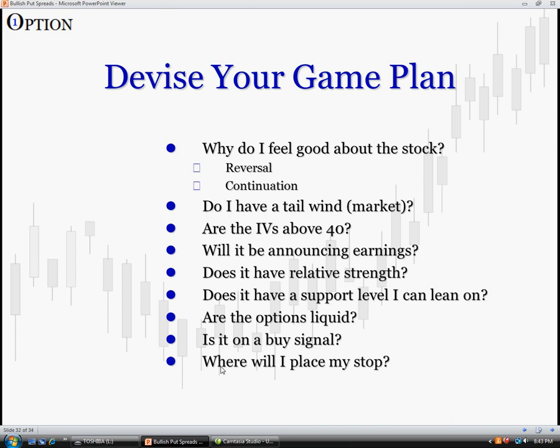Where will I place my stop? Before you enter any trade, I don't care what your strategy is, if you're buying calls, you're buying puts, you're doing bull put spreads, anytime you enter a trade, you must know where your exit point is. So you always have to know where your stop is. The logical place to have your stop for bull put spreads is at a technical support level.